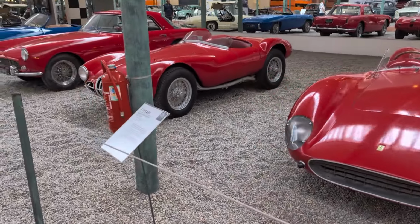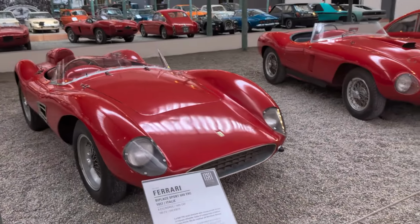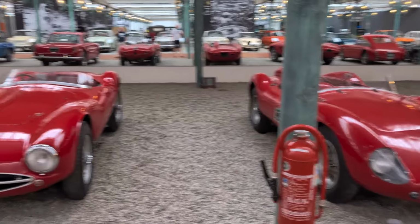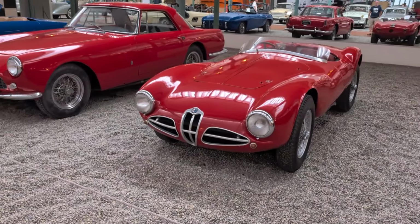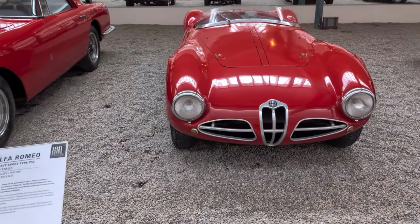Not really my thing, but you gotta admit, they are quite pretty. I mean, it's one of the things that you find quite strange. Race cars 50, 60 years ago actually looked rather gorgeous, whereas now they're just sort of engineering marvels of aerodynamics, which generally don't seem to look quite as pretty as these things.